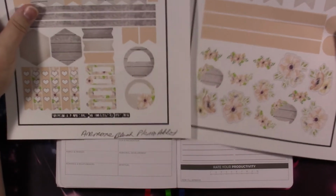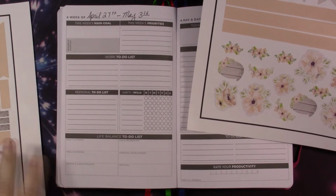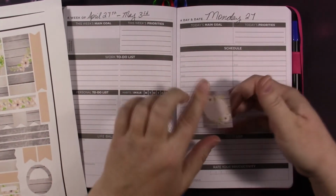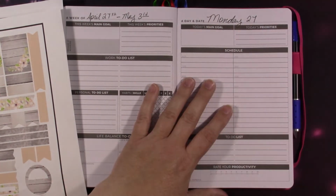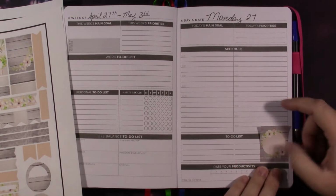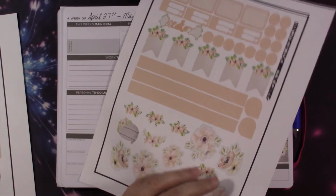So, I know I'm not going to use all of this kit, but I am going to start with, what am I going to start with? I think I'm going to start with these and put some of them in. They're probably a mini happy planner size or a personal size or something like that. I know they're not for a regular happy planner. I'm not sure what size they're really supposed to be, but I'm going to go ahead and put some of the flowers down as well.